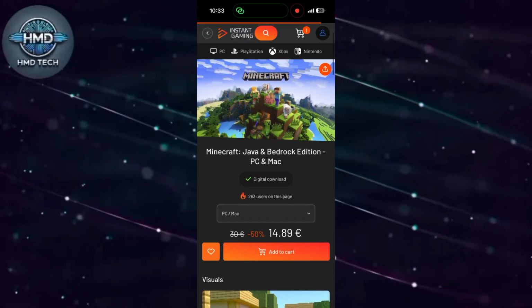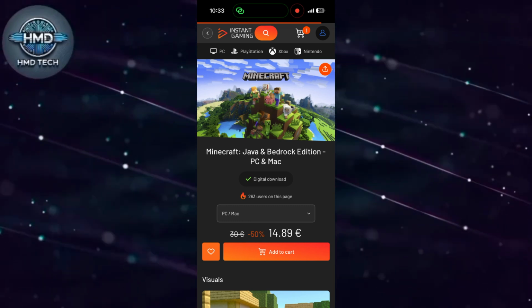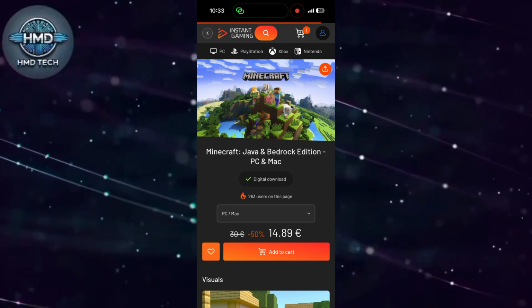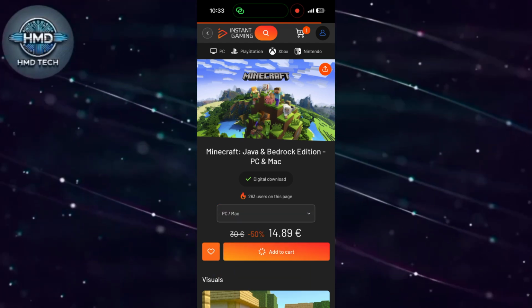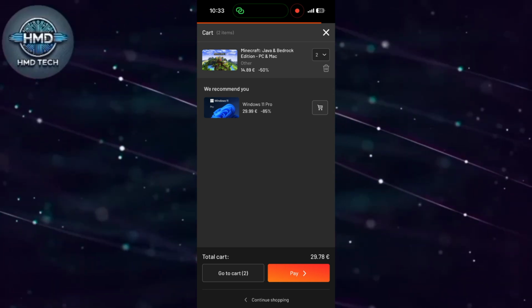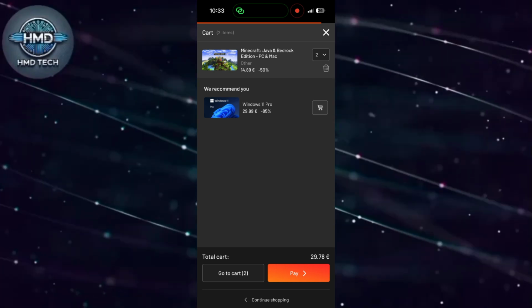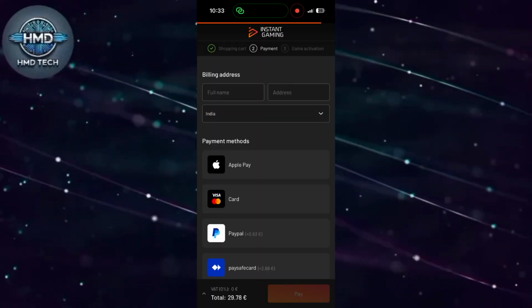Here, you'll see the price, platform, edition of the game, and region information. Always double check that the game key matches your platform and works in your country. For example, a Steam key will only work on Steam, and some keys are region locked. If everything looks correct, click the Add to Cart or Buy Now button. This will take you to the checkout page.